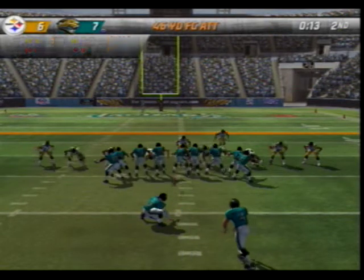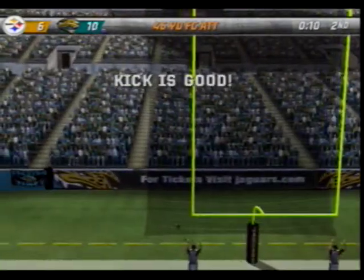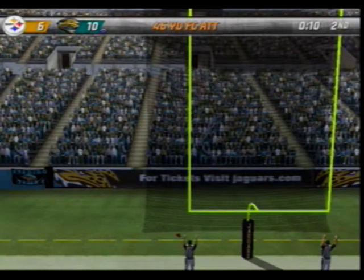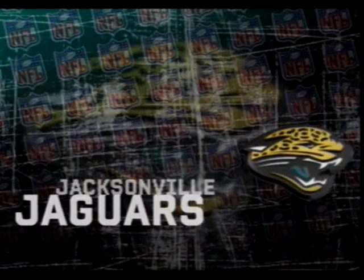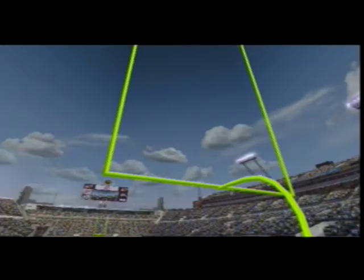Here, this will be about a 46-yard field goal. The veteran connecting for the field goal. He's one of those guys who really works hard at what he does. And you can see that hard work paying off when you make a kick like this one.